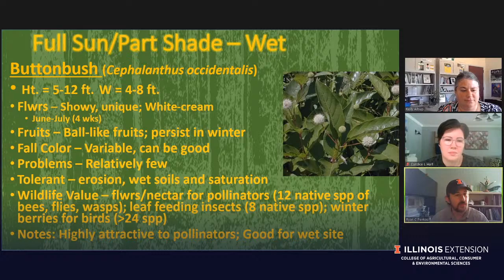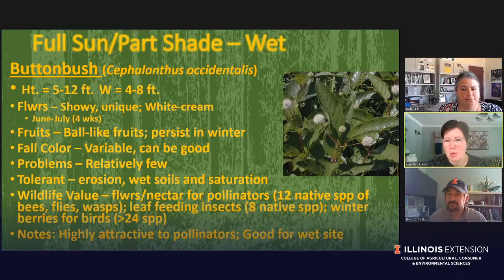But great wildlife value, from the birds eating the quote unquote buttons or the fruits in the wintertime to nectar for pollinators. And there are some leaf feeding insects and other insects that use the plant in other ways. So really a great wildlife value for this plant as well. But yeah, I love the ball-like fruits on that one. Those are so cool. But definitely a full sun plant. It doesn't handle shade very well.